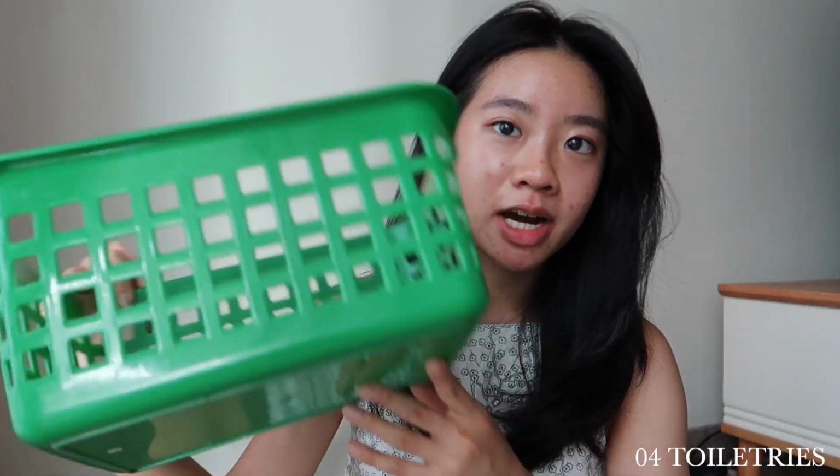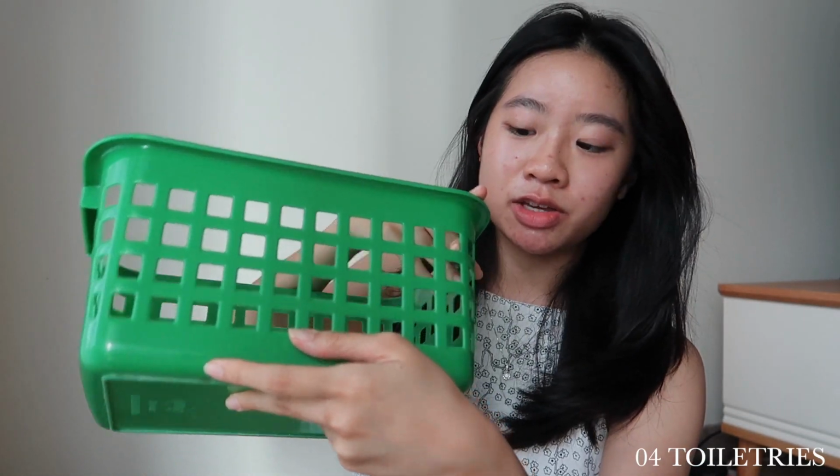For the toilet caddy, it kind of looks like this. This is the exact one that I used. I'm pretty sure it's broken somewhere, but it looks fine. You can get it from those mama shops in a color that you like.